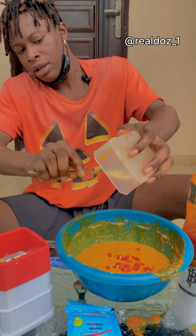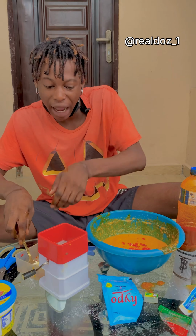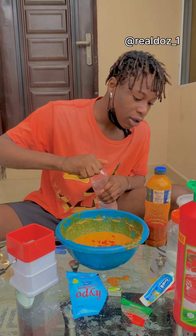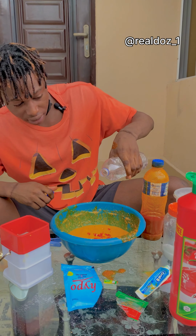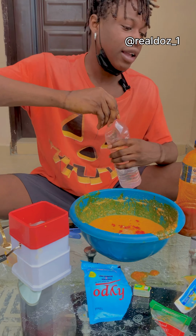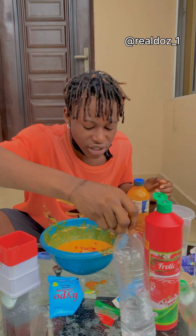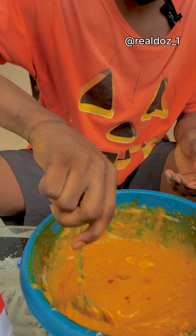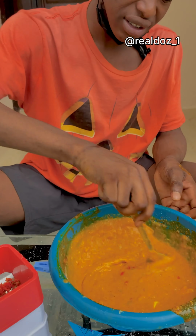You see, now that you have added pepper, don't forget, after adding pepper, you add a small quantity of table water. Remember, table water. Add a little quantity of table water. That's okay. Then after this process, you turn it. Turn it again. Camera, come with this here. You turn it again. Wow.